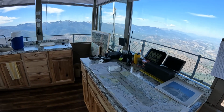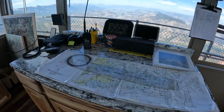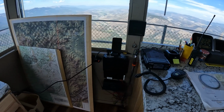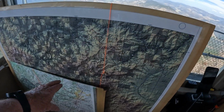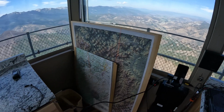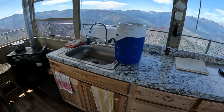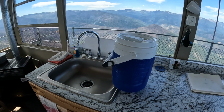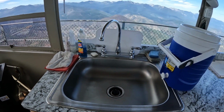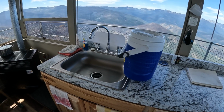Directly into the office area. Some maps and info. A couple of radios. And more maps. Maps and maps. Everything to help us try to find where a fire might be and tell them. Roll over into the kitchen. Why the water jug? Because that tank downstairs, which pumps out here, is non-potable water. They bring it up in a fire truck. I don't know what's inside their tanks, but I don't want to drink it.